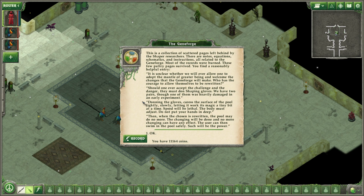This is a collection of scattered pages left behind by the Shaper researchers. There are notes, equations, schematics, and instructions all related to the Geneforge. Most of the records were burned. These few paltry pages survived. You find a reasonably helpful entry. It is unclear whether we will ever allow one to adopt the mantle of greater being and welcome the changes that the Geneforge will make. Who has the courage to allow themselves to be rewritten? Should one ever accept the challenge and the danger, they must don shaping gloves. We have 2 pairs, and one of them was heavily damaged in an early experiment.